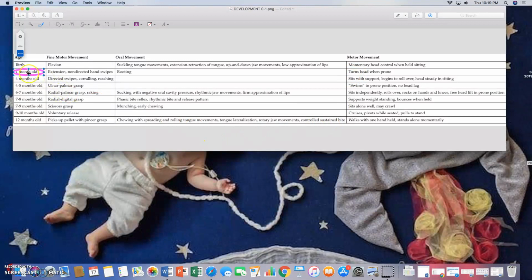Motor development, so down here we do see infants who are around 1 month old turn their head, which is good. All right, so around the age of 4 months old, you're going to see more directed swipes. A lot of reaching at the age of 4 months. They're fixing their eyes on things, so they're learning to get out there and really grab for things. They will grab for things in front of them, grab for things that they see around them, etc.